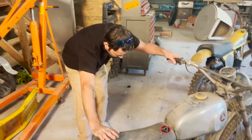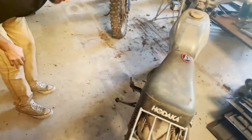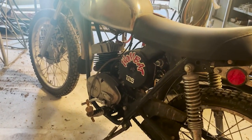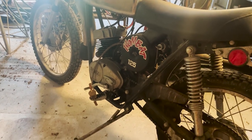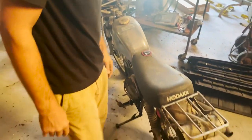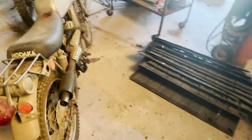So yeah, this is a bad boy here, I guess, if you're a Hodaka fan. Got the key. Got everything that it needs. All it needs is a little love, and she'll probably fire. And then let's pull this last one out, which I don't know what this one is.